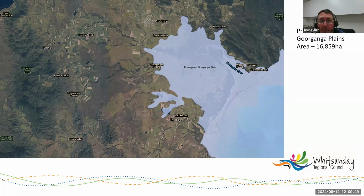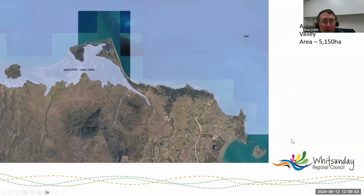Next one, please. This one is the map of the Abbott Point Carly Valley, which is just north of Bowen, and it's tucked in behind the Abbott Point coal terminal. It's got horticulture to the north and to the south, and grazing country around it as well.